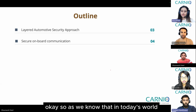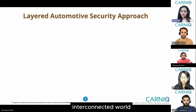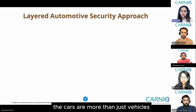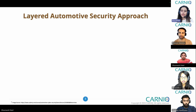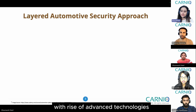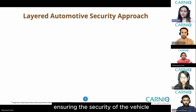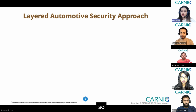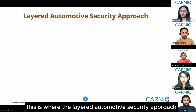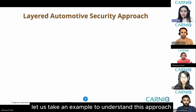Okay. As we know, in today's interconnected world, cars are more than just vehicles. They are rolling computers on wheels. With the rise of advanced technologies such as autonomous driving and connected features, ensuring the security of the vehicle has become the most important thing. This is where the layered automotive security approach comes into the picture. Let us take an example to understand this approach.